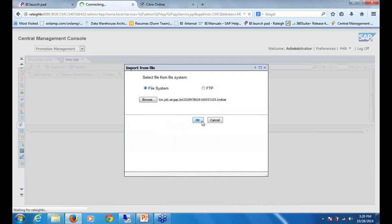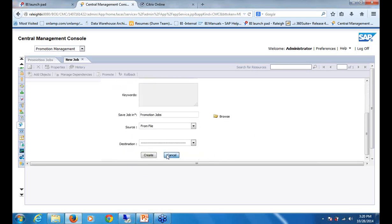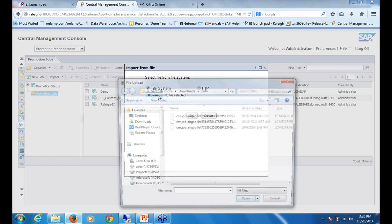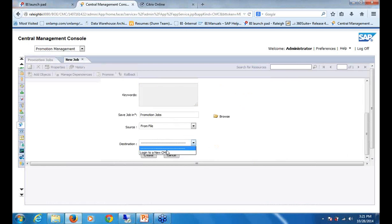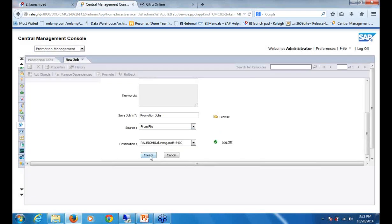and say OK. So I go here, import the file, and say date modified, and that's the file I want. Okay, so I log on, I choose my destination CMS, which in this case is the Raleigh BI server. And I say login. So that's my destination server, and I say create.